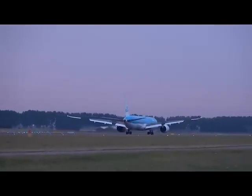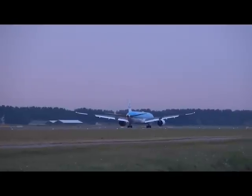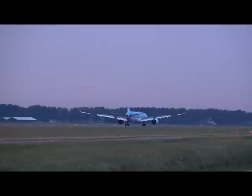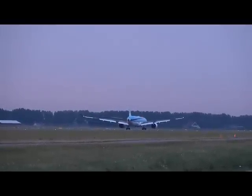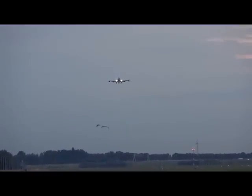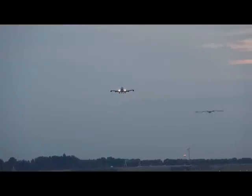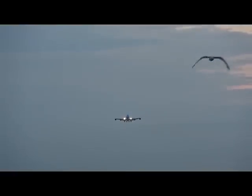This afternoon might be interesting. They're showing winds west-southwest, 15 to 25. Might get into some crosswind action. Would be fun. Oh, it's the queen of the skies. KLM 8562 from Nairobi, Kenya. Departed about 9 hours ago. Getting photobombed by a seagull.